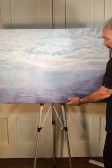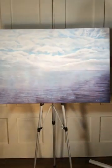So this is Fog in Dartmouth. Then I'll show you the 2 paintings that are up on the raffle.